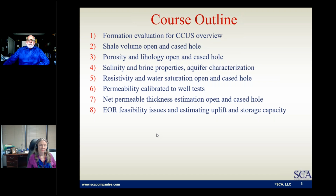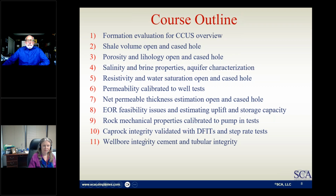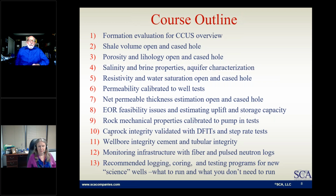EOR feasibility issues when estimating uplift: what type of saturations do you have, residual oil saturation. Rock mechanical properties, we talked about that a little bit, calibrated pump-in tests. Cap rock integrity, similar to the number 9 here with DFITs, separate tests. And cement integrity, tubular integrity, monitoring infrastructure of fiber.